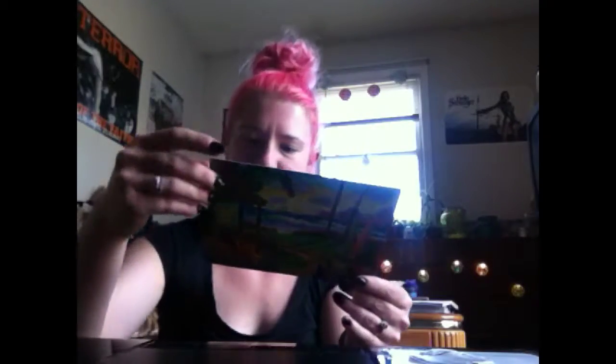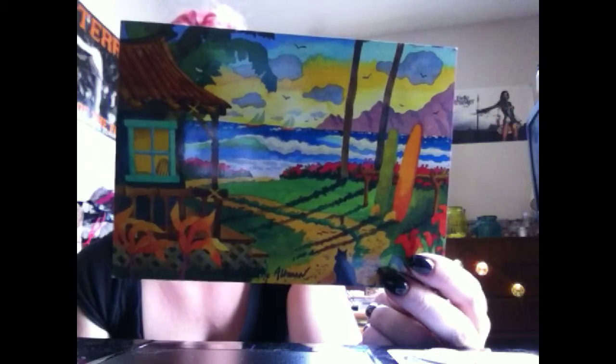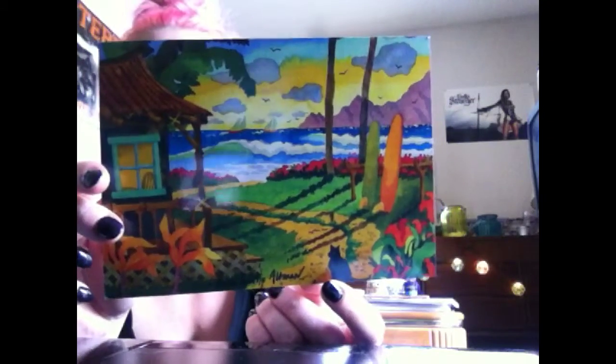Okay, so the card says, oh, this is July. Good. This is what the card shows on it. Really, really pretty. I love it. Where's a cat? I was like, where is there a cat on this picture? There's one single cat right there. You would think it would be more prominent in it. No clue. Alright. Oh my god, I already see stuff.